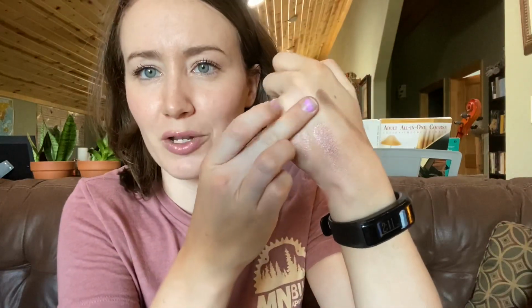Same thing with this single shadow from IBY. This is one of the coolest, I think most unique shadows in my collection. You can see there, it has a chocolatey brown base, but flecks of like a greeny gold in it. It's super unique and pretty. I feel like if you're really into indie shadows, you probably have something like this, because indie shadows have the best shadows, but I'll quickly give you a swatch.